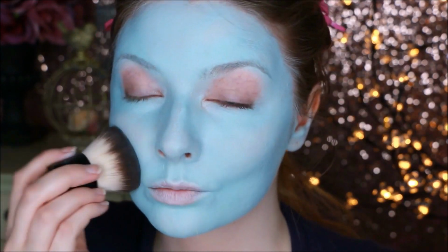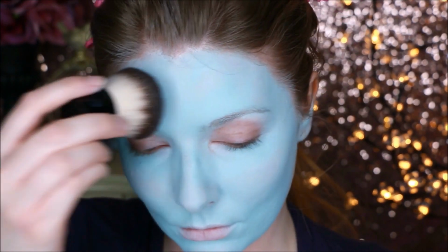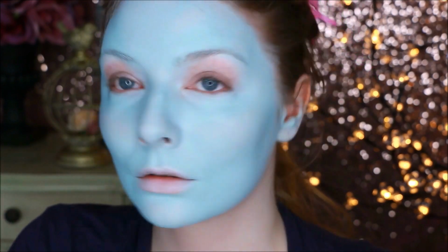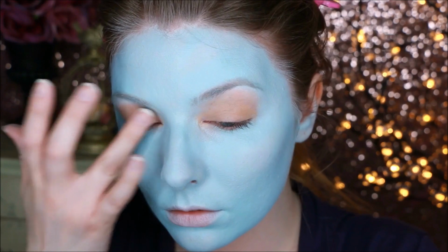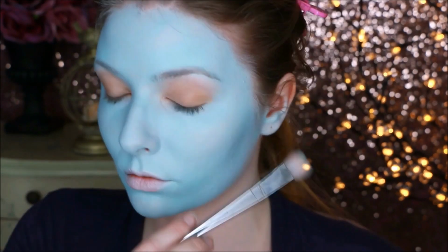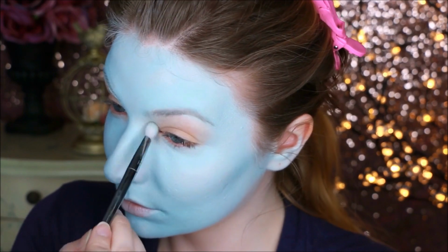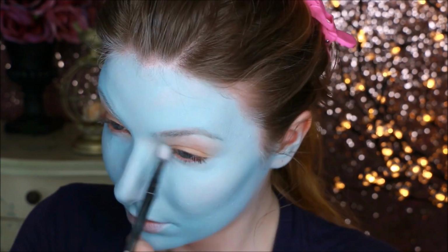Then anytime I'm laying down a cream, I'm going to be setting it with NYX's SFX Set Loose Setting Powder. This way it's less likely to move while I'm working. Then taking NYX's eyeshadow base that's rather skin tone, I'm going to fill in all that area around the eye that I left blank because we're going to be using eyeshadows here. Then I'm using a blending brush to soften out the edges where the paint and that base merge together.